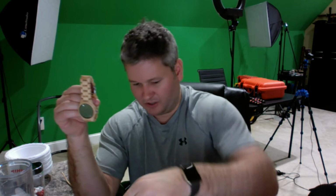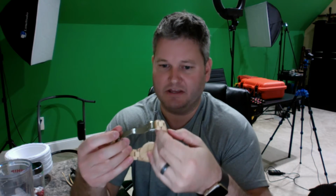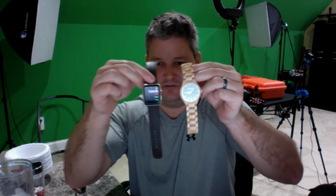It's got a little protective plastic piece on here I'm going to take off. It was just shipping material so it didn't get scratched. But when you're looking for something unique, I would say this definitely fits the bill. I'm going to take off my Apple Watch. Just as a size comparison, this is the Apple Watch Series 2, and this is one of many True Wood watches.